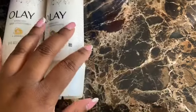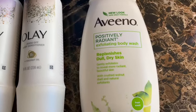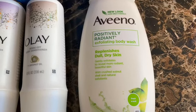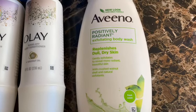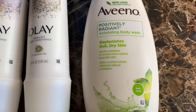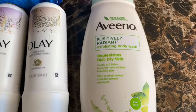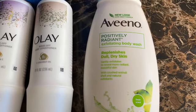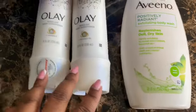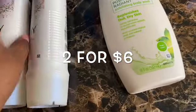And then I also had a $3 off $18 body wash. So I had to include the Aveeno in this deal to use the $3 off $18. The Aveeno was regular price $8.99. Woo-wee. I had a $3 off Aveeno body wash, so I took $3 off, making my out of pocket $6 for the Aveeno body wash. I thought I had a printable coupon, but I guess they expired already. I was able to add my $3 off $18, so I took another dollar off. So a dollar off this, making my out-of-pocket $5 for the Aveeno, and making my out-of-pocket for the Olay 2 for $4. All right, so that was the end of my spend $40.